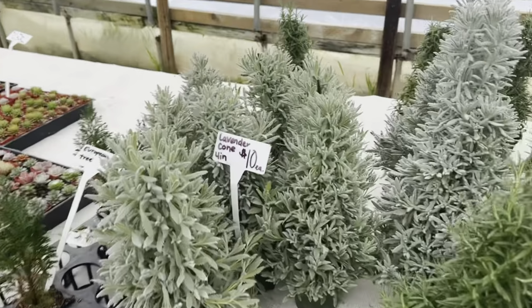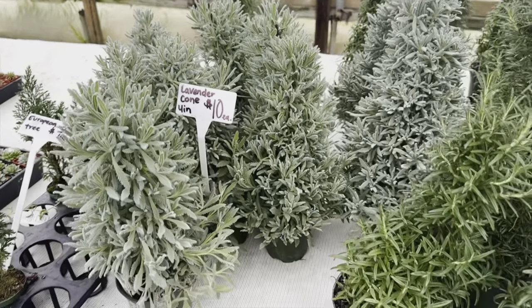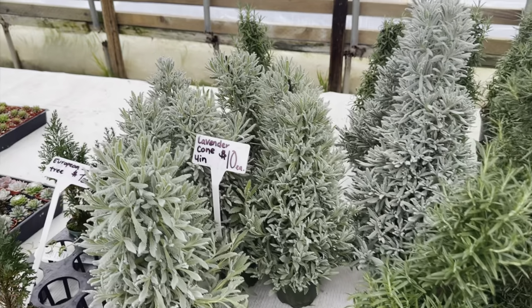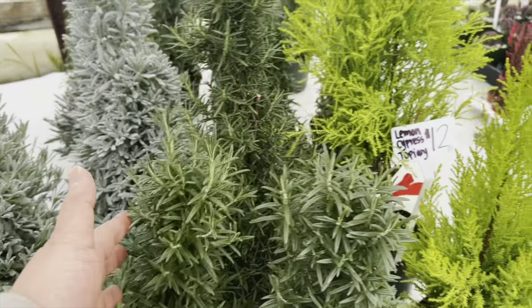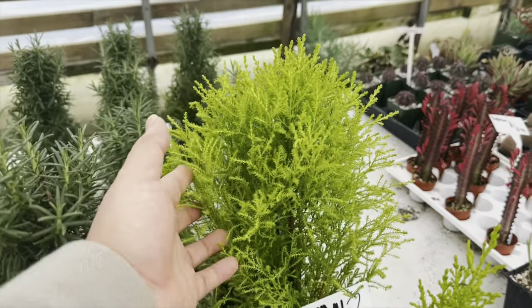Oh, and they have some fragrant Christmas trees left over, like the lavender, rosemary, and the lemon cypress.